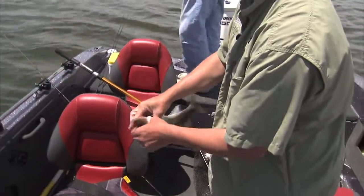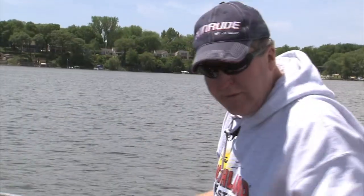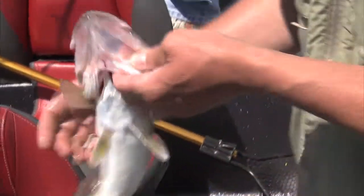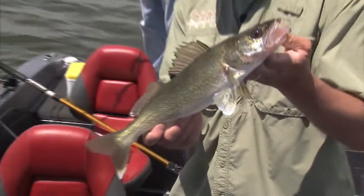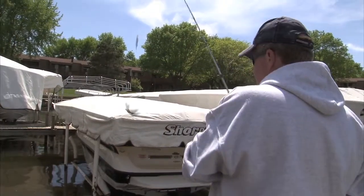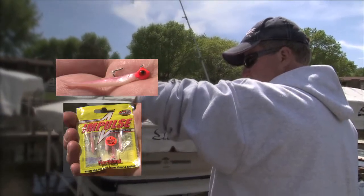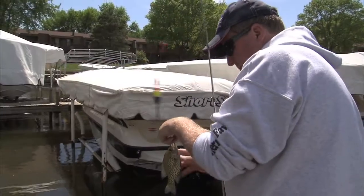Once again, just to warp that jig. People will drive a long way to catch walleyes like that, 15 and a half, 16 inches. Beautiful fish. Kevin mentioned the crappie fishing in Clear Lake. Let's see if we can catch a couple crappies. We're just flipping small jigs tipped with Impulse mini smelt under slip bobbers around docks, and there are some crappies home.